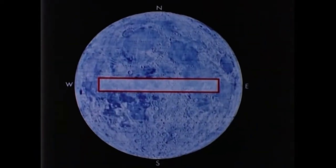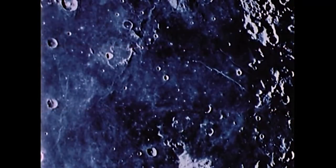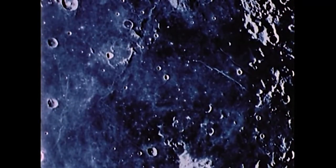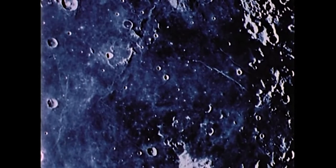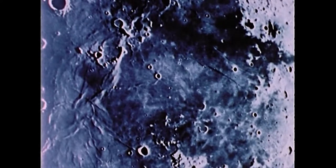To make it possible for a man to land in the Apollo zone on the moon, better pictures were needed than those taken through Earth's best telescopes. In fact, better pictures might do more than find a landing site for Apollo. Scientists hoped they might resolve questions unanswered in the 300 years since Copernicus prompted Galileo to study the moon.